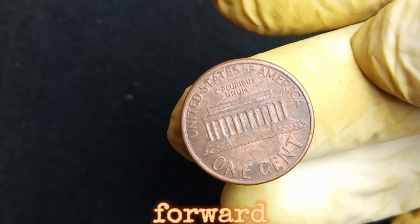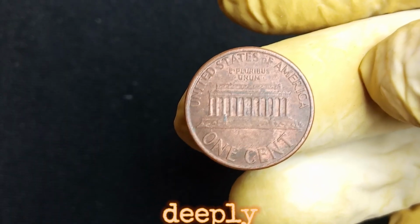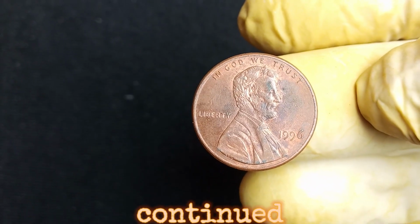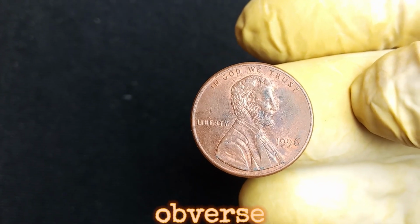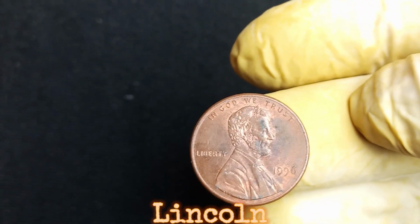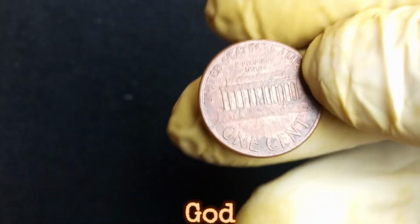Now let us fast forward to the year 1996. This was a time when the Lincoln cent was already deeply established in American coinage. The 1996 penny continued the design we are all familiar with. The obverse side shows the profile of President Abraham Lincoln, designed by Victor David Brenner, with the word Liberty on the left and the motto "In God We Trust" above.